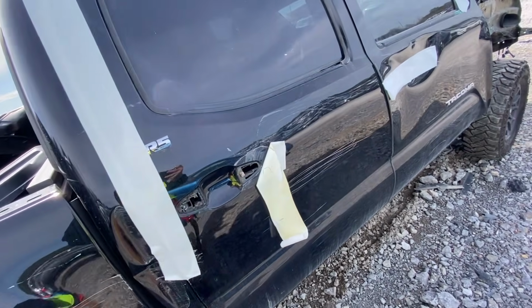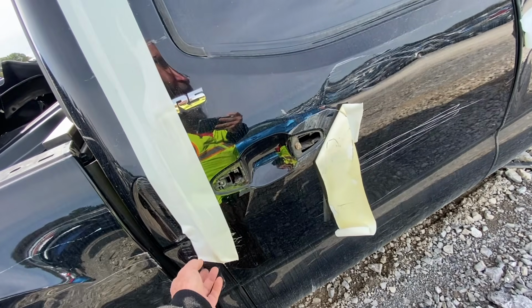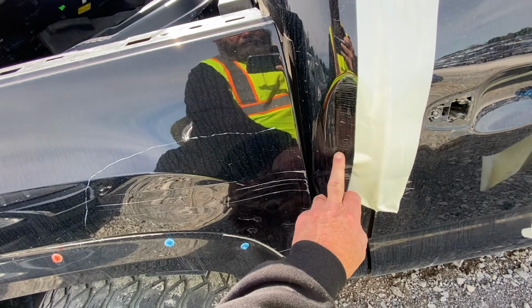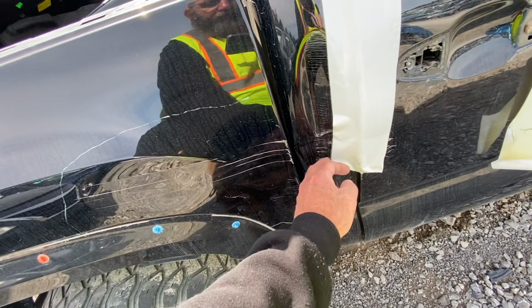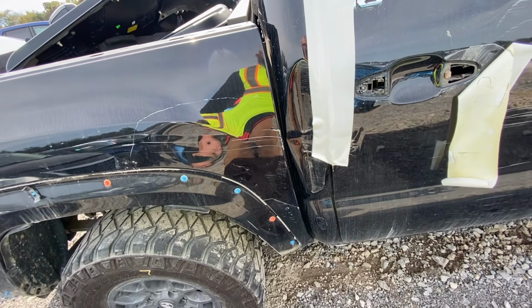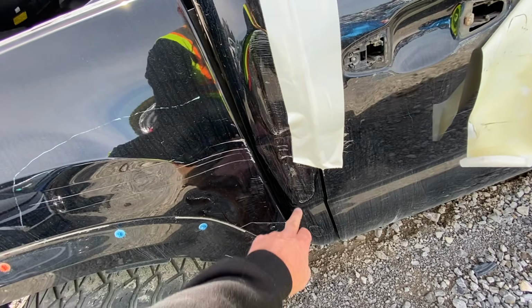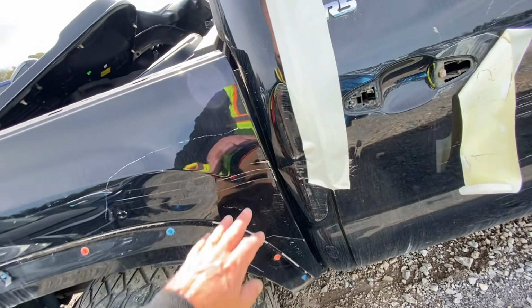The rear door is just scratched up real bad. It's okay. Can't really tell much right here about this, but then you got this cab corner here, which I've pulled out before. That one's in a little bit farther than I would like it to be, but I could still pull it out. Just take my time and pull it all out. So it's not real bad. It's not bad at all, really.